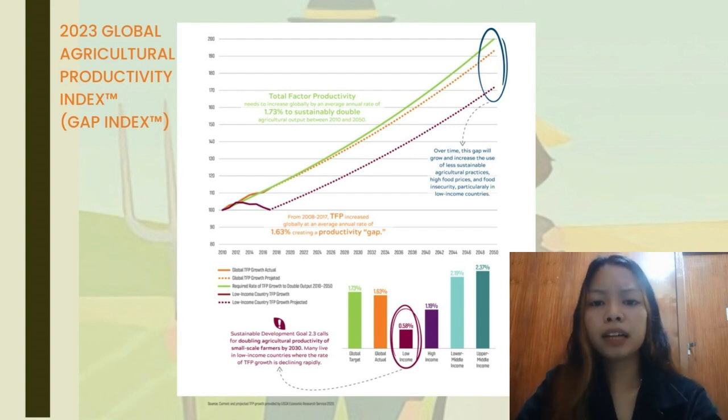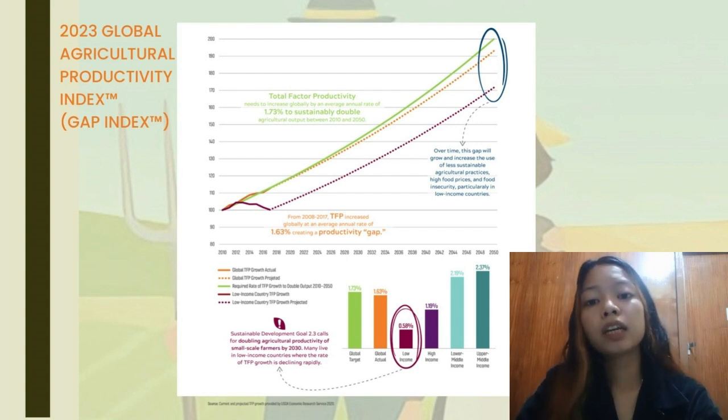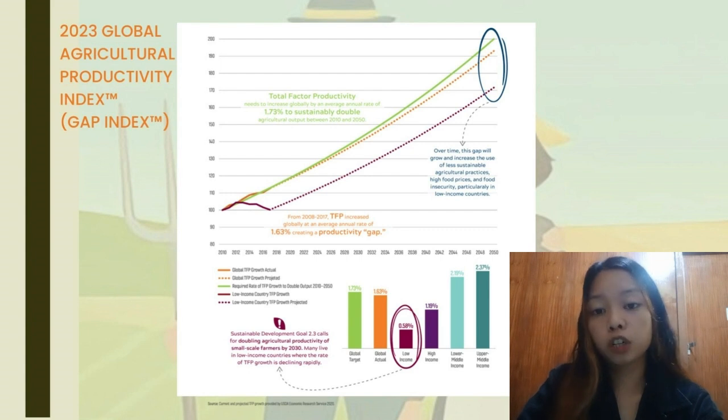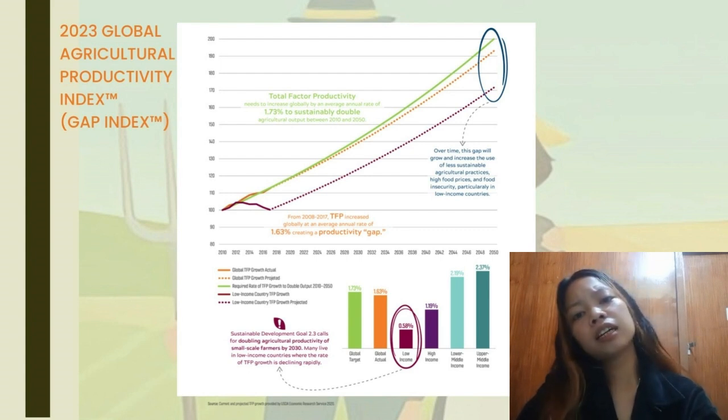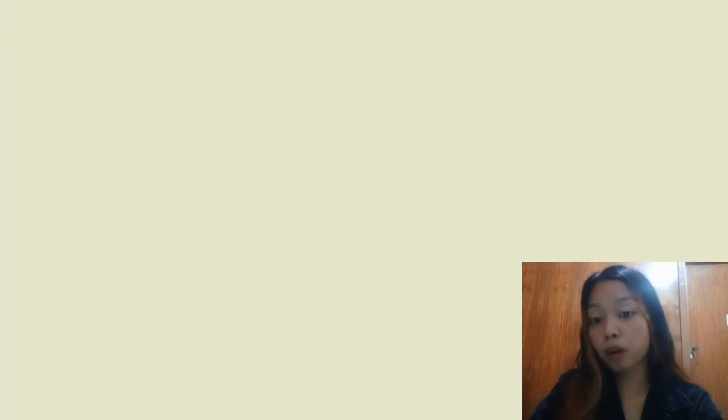Some of the food demand will not be met, and millions of people will be devastated by hunger and malnutrition. Without significant increases in productivity and output, low-income countries with rapidly growing populations will not have sufficient resources to grow or import enough food for their citizens, perpetuating cycles of hunger, malnutrition, and poverty.